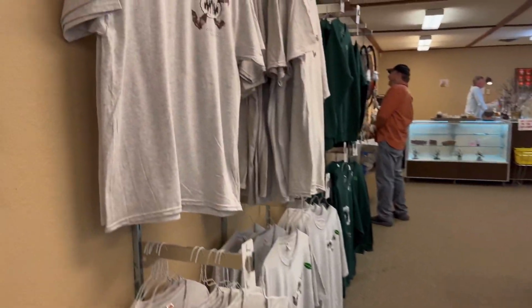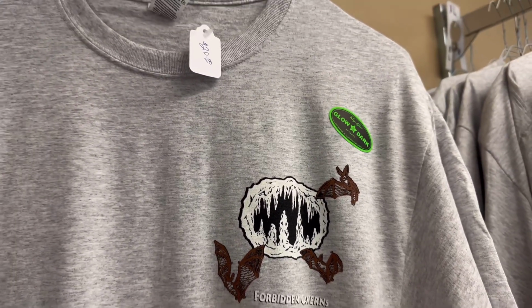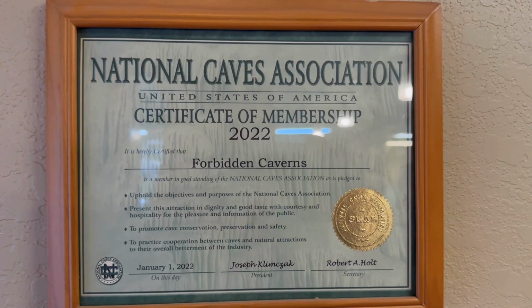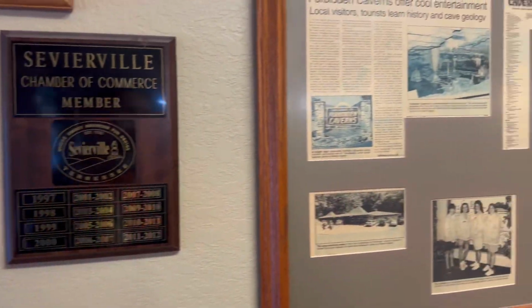Yeah. Shirts. Oh, bats. We're gonna see bats, Marcia. You scared of bats? Glows in the dark. Hopefully they don't have bats there. $20. It's pretty cool. Check this out. I bet you guys never knew there was a National Caves Association, but there is. Isn't that cool? Best of the best from caverns. They got all this stuff over here.